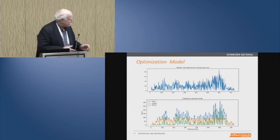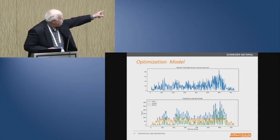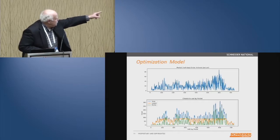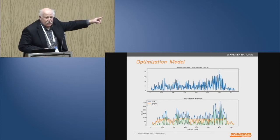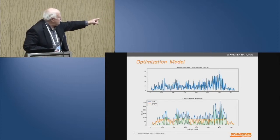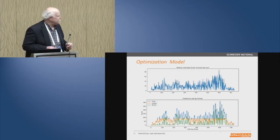This kind of shows you what's going on. So on the top, I have just a distribution of the order arrival process of orders in half-day periods. So you can see there are as many as 80 or 85 in a single day. Other days, no orders arrive. Usually, you'll see a dip on every Sunday because there isn't activity then.